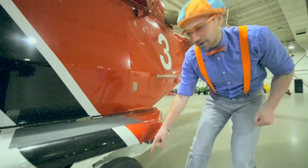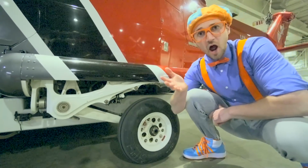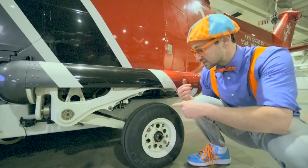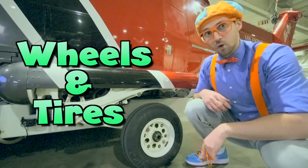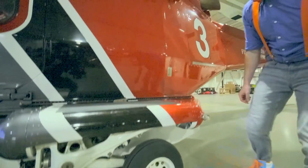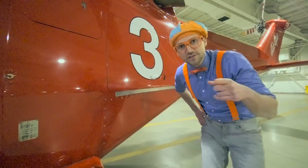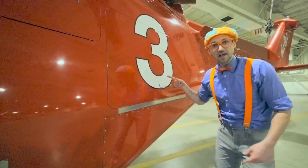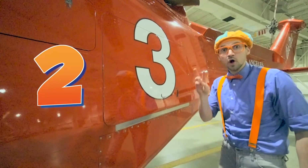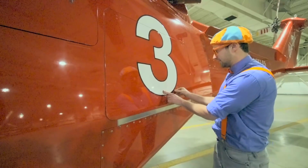Whoa, look down there. Wait a second, what's this doing here? Huh, you know how some helicopters have landing skids? This helicopter has wheels and tires. Wow, that is so interesting. Huh, cool. Ooh. Whoa! Wait a second! You've seen this before, right? Yeah, this is a number! 1, 2, 3! The number 3! Wow! Oh, let's open this up!